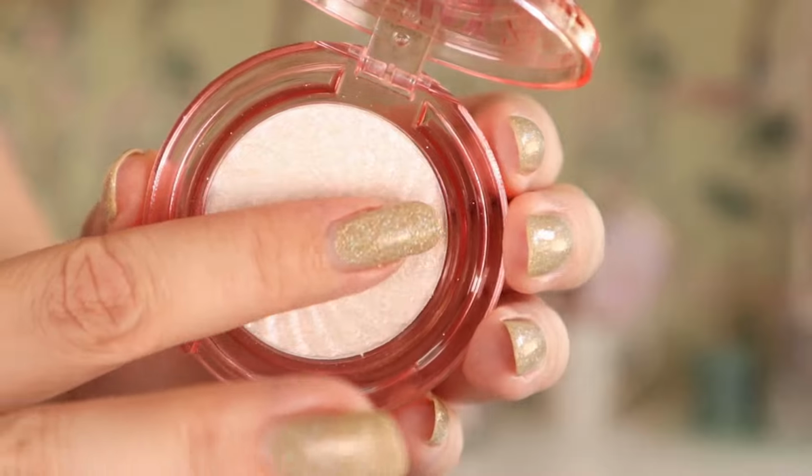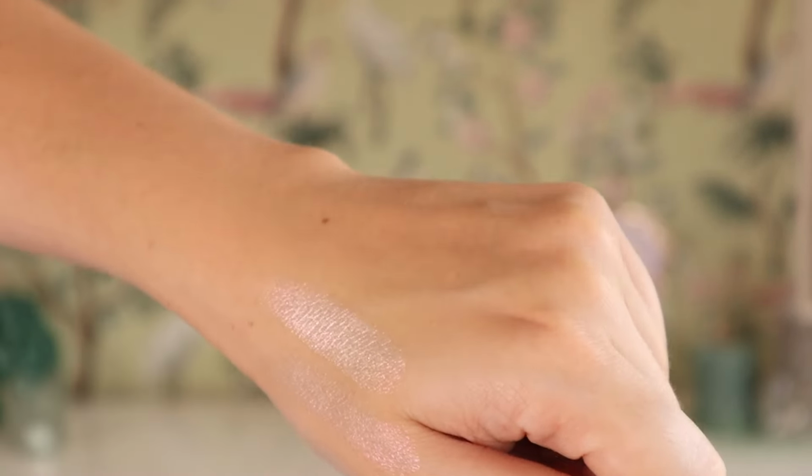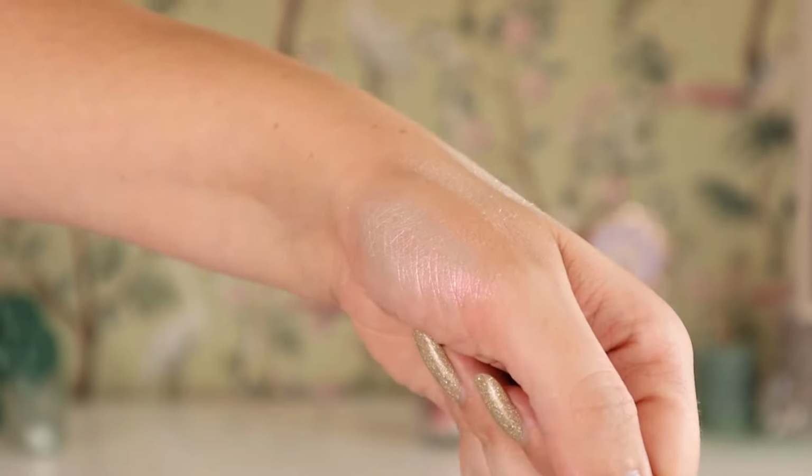And I feel the same with the Essence Harley Quinn highlighter. This also made me think of it. When you see it in the pan, it could be similar, and it is kind of, but it's also not. This is also more muted. You see more of that base, and I feel like the Avatar one is just so much more see-through in the base. I feel like this is gonna work across a wide range of skin tones.